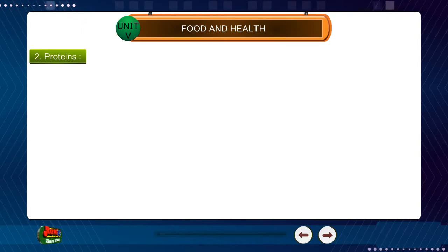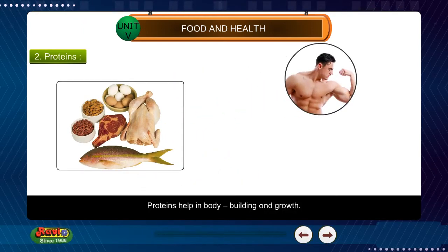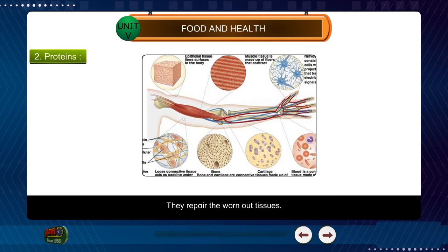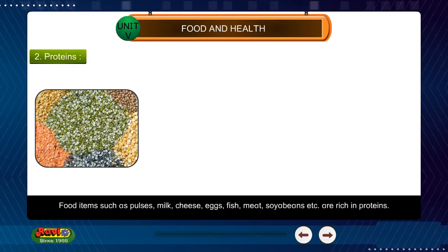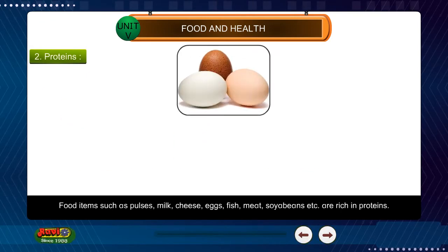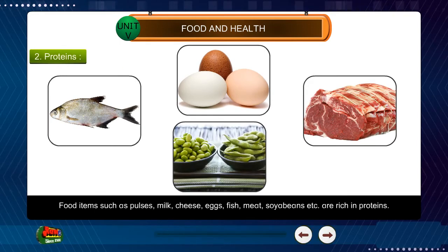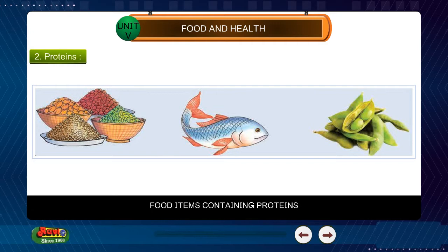2. Proteins. Proteins help in bodybuilding and growth. They repair the worn out tissues. Food items such as pulses, milk, cheese, eggs, fish, meat, soya beans, etc. are rich in proteins. Food items containing proteins.